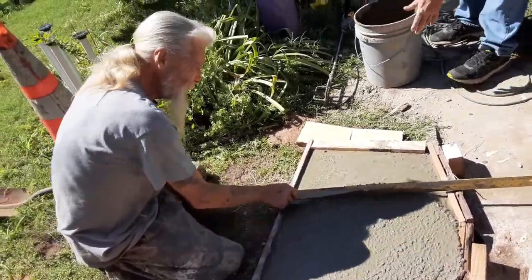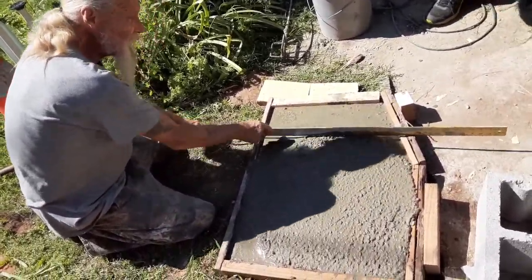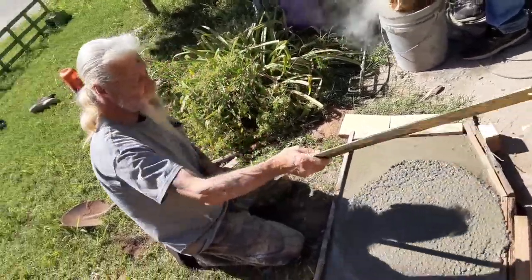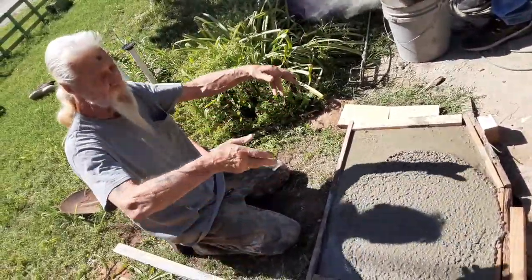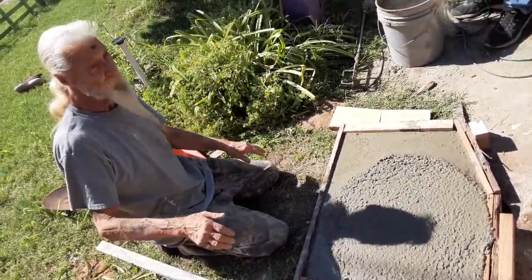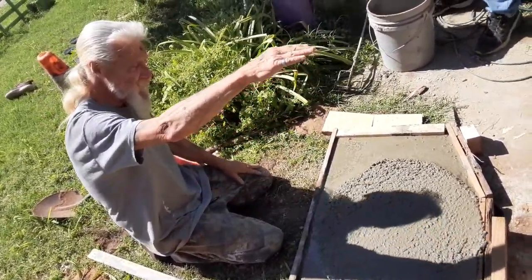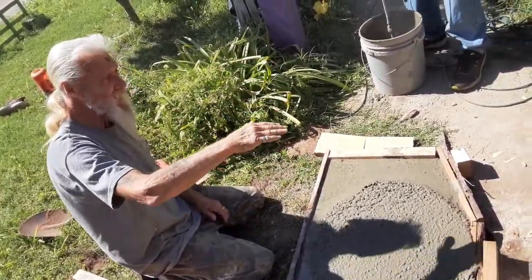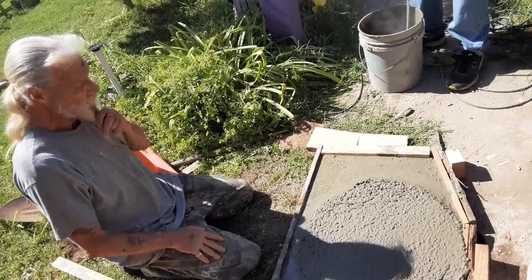This will set up. Today's Friday. By Sunday, it should be ready to start laying block on. So then Sunday, we can start putting block up. And we'll have to do about 4 levels a day because of the weight. So you'll be able to do 4 block high a day, let it dry, then come back the next day. Cool.